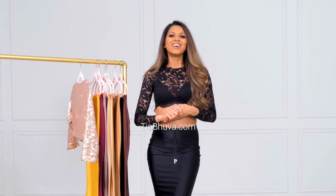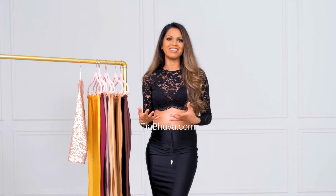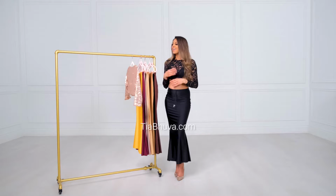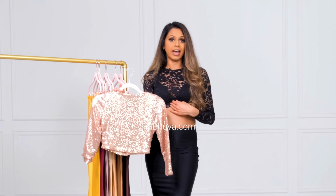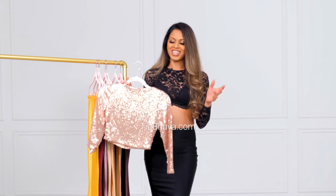When it comes to blouses, I like to keep it simple. Our two popular blouses are, first, the one I'm wearing, which is the black lace crop. This comes in 5 different colors, and then the birthday crop. Why I like these two is that this one you can really dress down and it's far more comfortable and a little less flashy than this one.